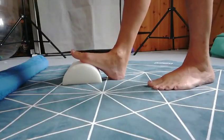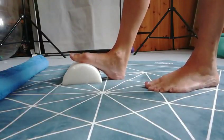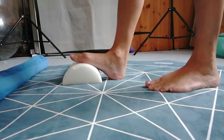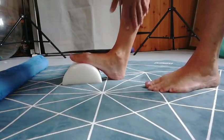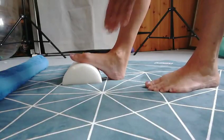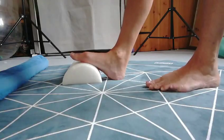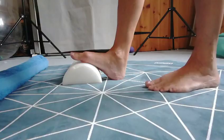You want to make sure that your feet are both pointing forwards as much as possible, and the foot that's not on the half dome, to start off with, just keep it further back, because what you're trying to find is how far forward you can bring your leg to have a stretch here in the calf, but not an excruciating stretch. So let's see.